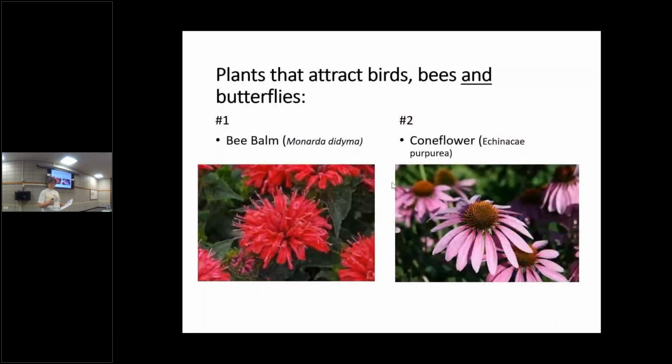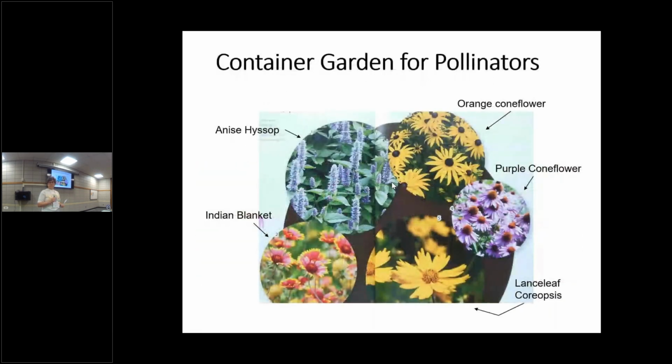Are those all perennials? No. Yes. Yes. Okay. I have about 3 or 4 of them seeds in the back here. Okay. 3 or 4.